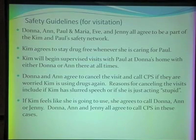Here's their plan. Donna, Ann, Paul, Maria, that's her mom, Eve, so Paul and Maria are mom and dad, Eve's the aunt, Jenny's her best friend, all agree to be part of the network. So now we've expanded who's part of the network. She agrees to stay drug-free when she's caring for Paul. She'll begin supervised visits as we had talked about earlier, right? They agree to cancel, same stuff.